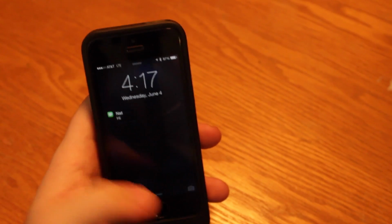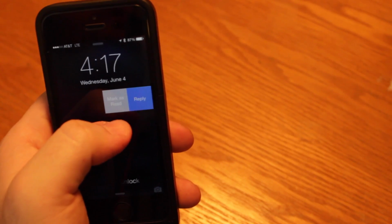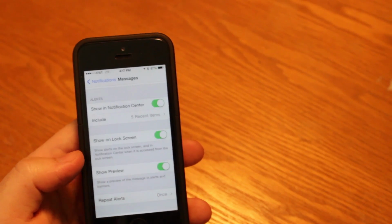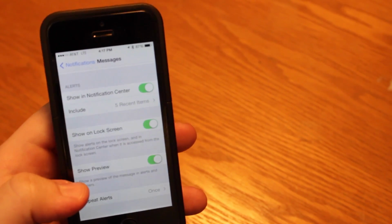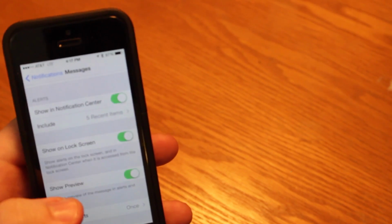Just for instance, you can also do this inside of an app. Now you can swipe to the left or right and then click either read it if you have read receipts on, or click reply, and you can reply right there without opening the app, which is pretty neat. Now in order to do that, you do have to have show preview on, so it will no longer just say iMessage or text messages. It will now have to show the full preview of the message in order to do that. If you like your messages being private, unfortunately you can't reply that way.